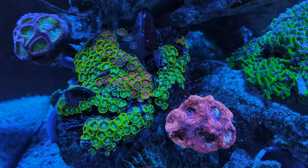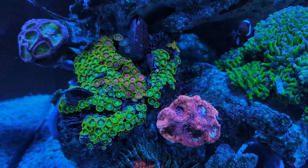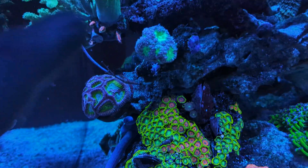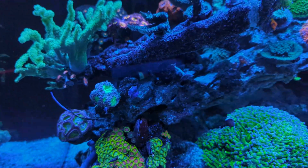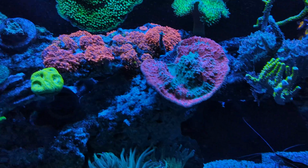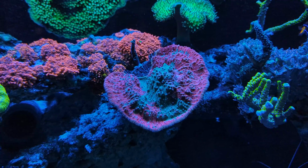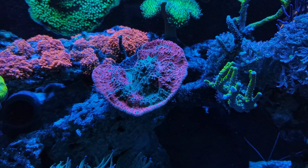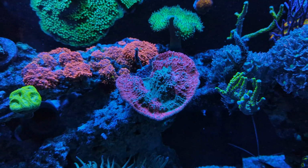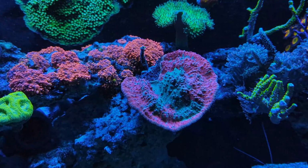Then some more zoanthus right here, not very special ones, but still those little watermelons look great under blues. Of course, some more LPS right here, stomusa, also really beautiful. Some more Ricodea right here. This chalice, I'm actually a bit split if it looks better during the day or during the night. It still looks very beautiful at night, but then again I also really like it during the day. The colors are good under both white and blue lights.